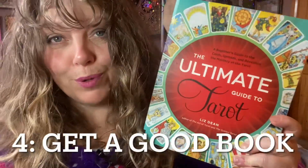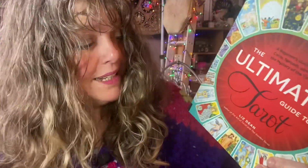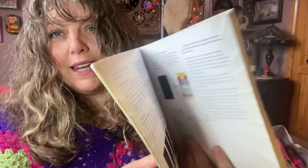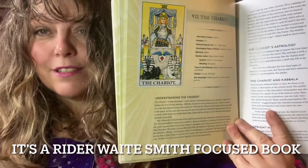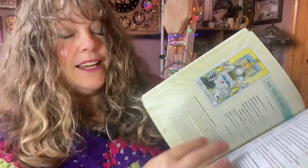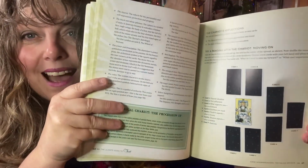Number 4 on my list is Buy a Good Book to Help You. And this is the book I use, and I would highly recommend it. It's by Liz Dean, and it's The Ultimate Guide to Tarot. It has some great introductions at the beginning, but then each card is really broken down for you with its meanings, its reversed meanings, the symbols within the card, how to work with that card and do spreads around it to get that meaning really into your head.